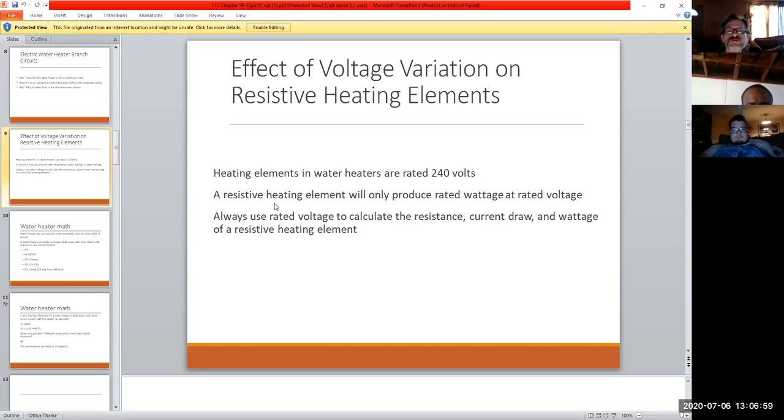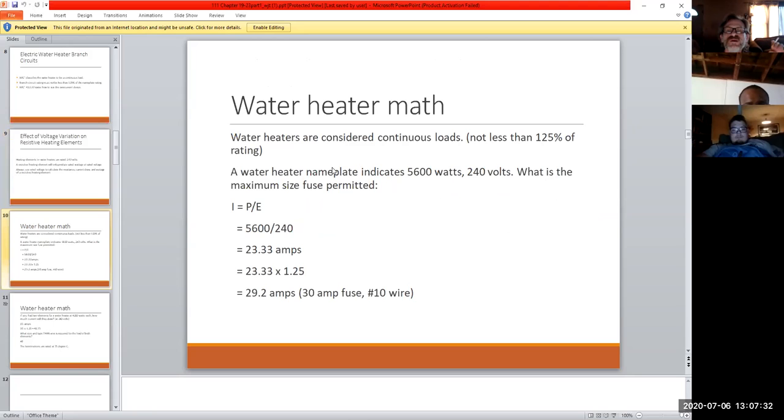They are rated at 240 volts. And the heating element will only produce the rated wattage as it's supposed to, again, depending on what you purchased. So if it's 1500 watts, it's 1500, or if it's 5000 watts, it's 5000, that type of thing. So we always use the rated voltage, in this case 240 volts, to calculate what our resistance is, how much current we're going to pull, and what the overall wattage is going to be of the resistive heating element. And the way we do it, it's a simple application where we say current is equal to power divided by the voltage, right? So they're considered a continuous load, meaning we have to do the 125% rating.